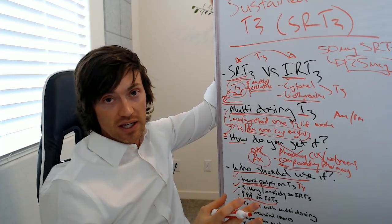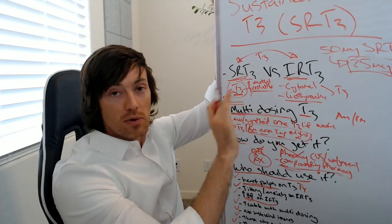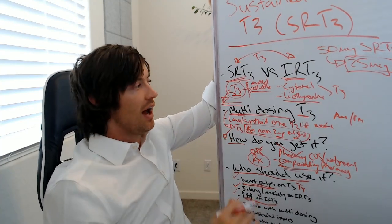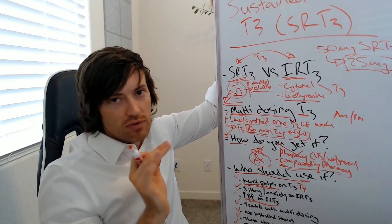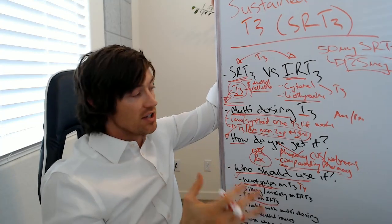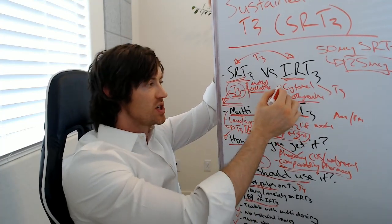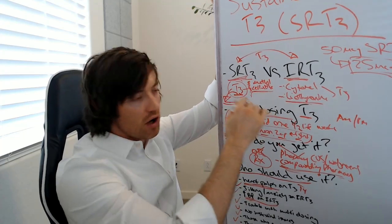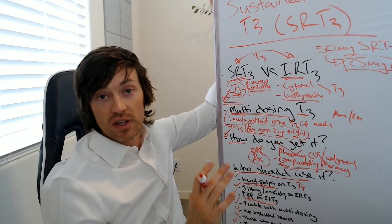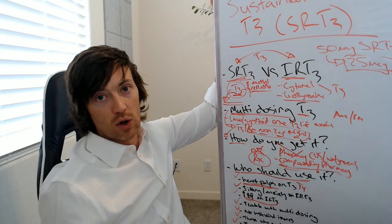Now, the cool thing is I've had plenty of people, and between all these medications you can almost always get somebody on something that works. I don't think I've had any one person who has failed every single thyroid medication available. I'm sure one person out there is going to say I have, and it does happen, unfortunately. But most people between compounding medication, switching from Cytomel to levothyroxine, switching from levothyroxine to SRT3, using a combination of all these things, you can almost always find something that works well for you. So just remember that. You can switch back and forth as you need, and you may need to do that.